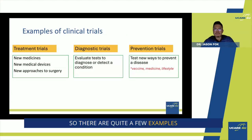There are quite a few examples of clinical trials, such as trials involving new medications, new medical devices, or new approaches to surgery. It can be a diagnostic trial, evaluating tests to diagnose or detect a condition. Or it can be a prevention trial, testing new ways to prevent a disease, whether through medication, lifestyle or behavior changes, changes to diet, or even vaccinations.